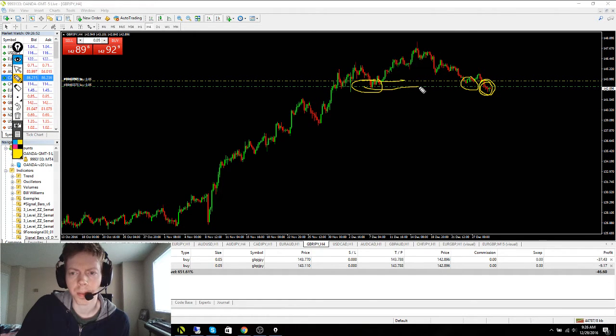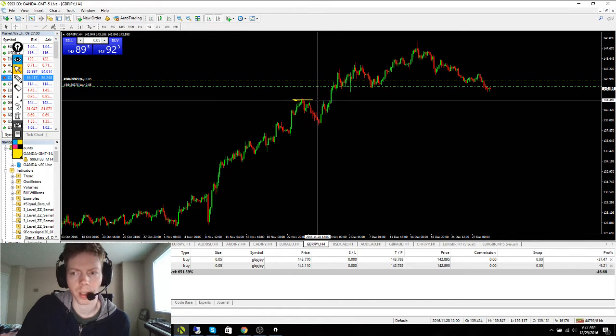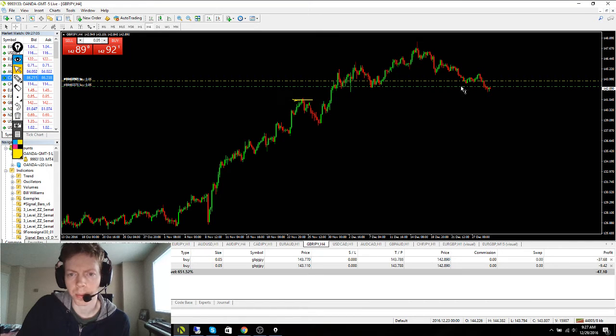Now, if this level is broken, I probably will wait some time before I enter again. My next level that I'm looking at is here at the 140.15 level. So that's a good 130 pips. So if this does go against me here and continues down, I will wait probably a good 100 or 130 pips before re-entering another position.